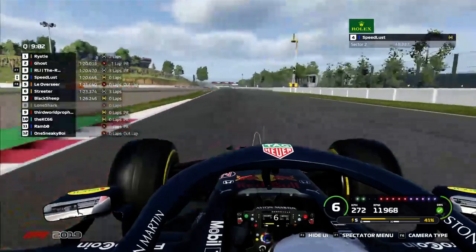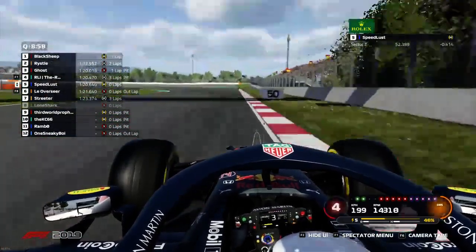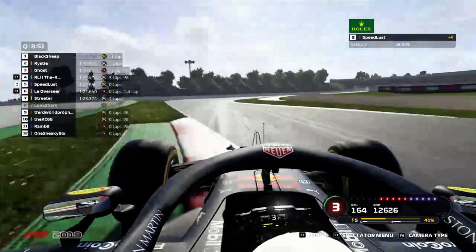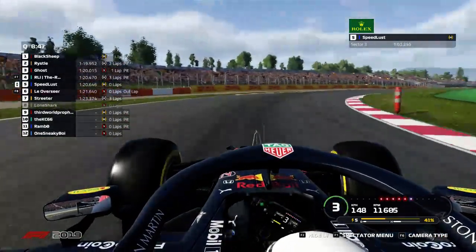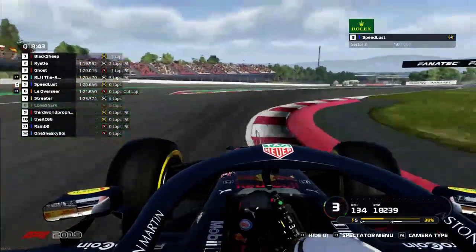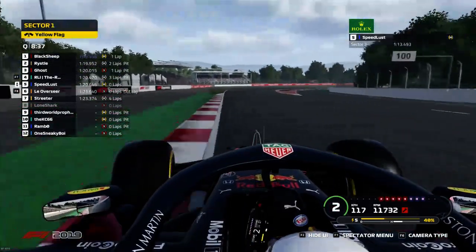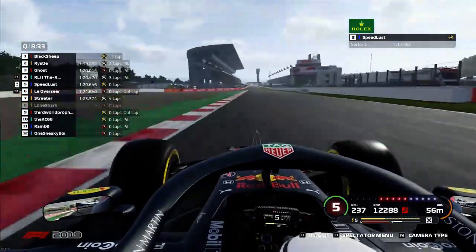Will Speedlust be the Verstappen of Red Bull or the Gasly? Black Sheep goes, I think there's a fastest seat at Toro also opening up soon, with them not moving to one reserve. One Sneaky Boy would like to take the opportunity to get out to Toro Rosso. But actually, this is a very interesting Red Bull battle today. One Sneaky Boy has been putting in some good laps. It's a Red Bull owned competition today between One Sneaky and Speedlust.